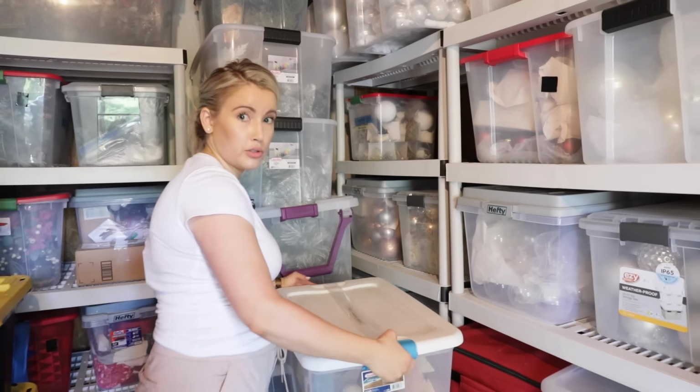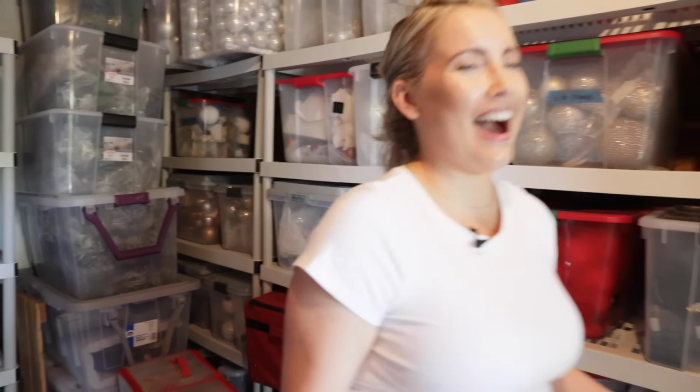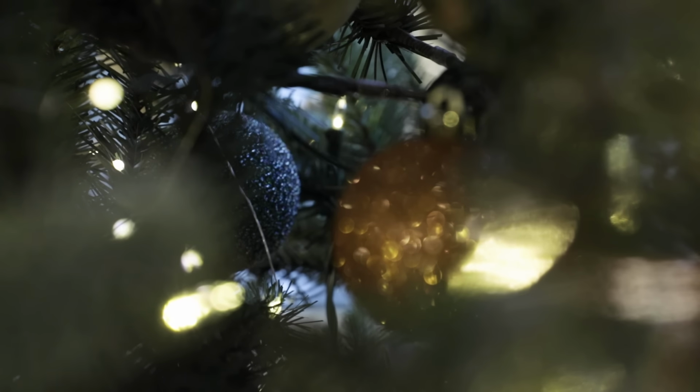Ooh, I almost just crushed my mom's balls. Sorry, Mom. So for me, I added in the base balls first, and I picked these beaded green balls that I actually had from last year. Beaded can be a little bit more fancy, but I loved adding that to this very organic and simple tree and giving it a little bit of flair, but it's very understated.